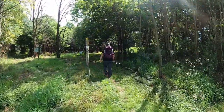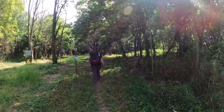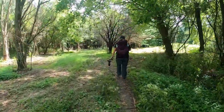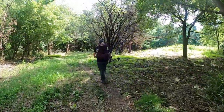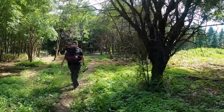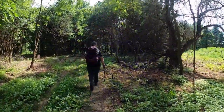So once you do get past the hellacious rocky section, it does flatten out, but during that first mile and a half of the trail, the incline's pretty steep. There's a lot of elevation gain and elevation loss, and there are a lot of large rocks that litter the trail, making every step very calculated.